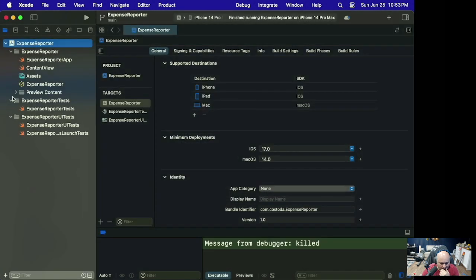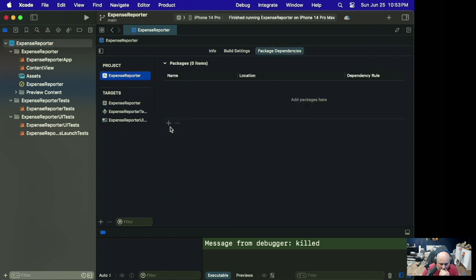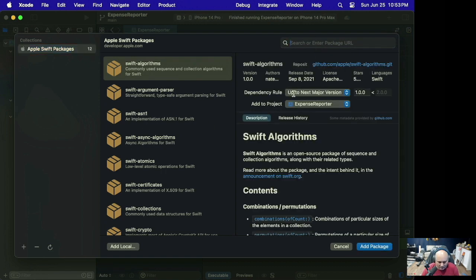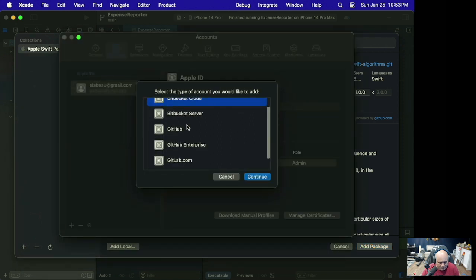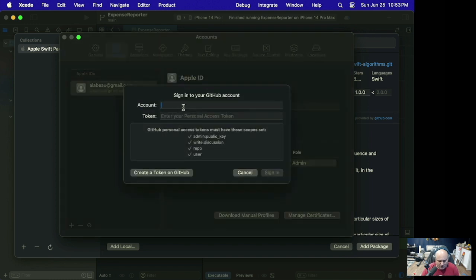Let's cancel that for right now. And let me add the package in first. So let's see here. Expense report, package dependencies. Let's add a package dependency in. And let's search for, let's add a new location. Oh, I don't think I want that. Add a source code account. Okay. Well, that's definitely not what I want. Huh.